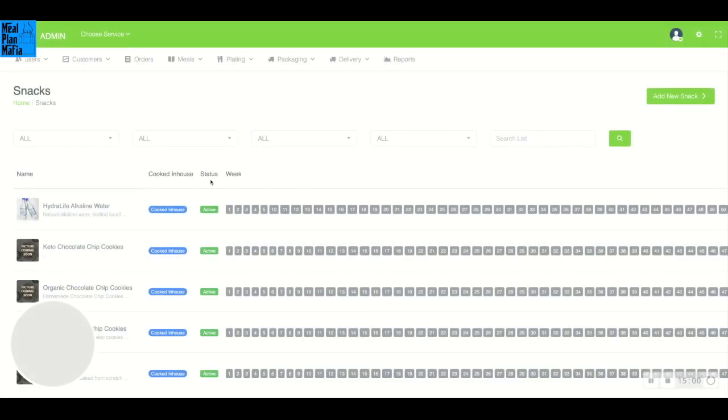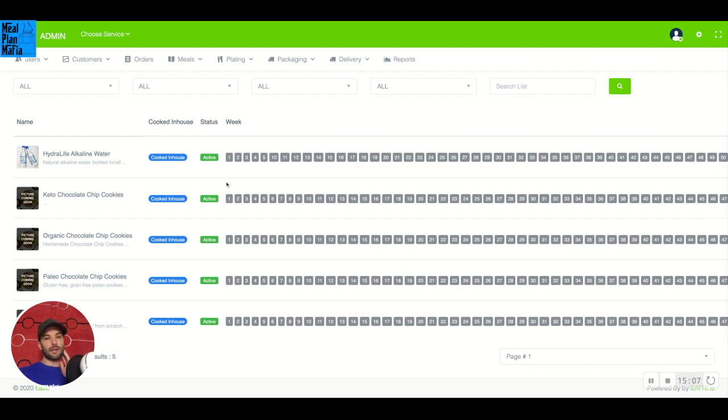Snacks management. So items on your menu that aren't meals, snacks. They've got bottled water and things like that. Again, look at all these weeks.